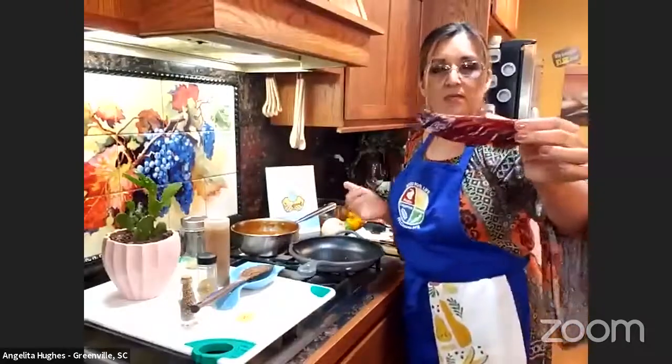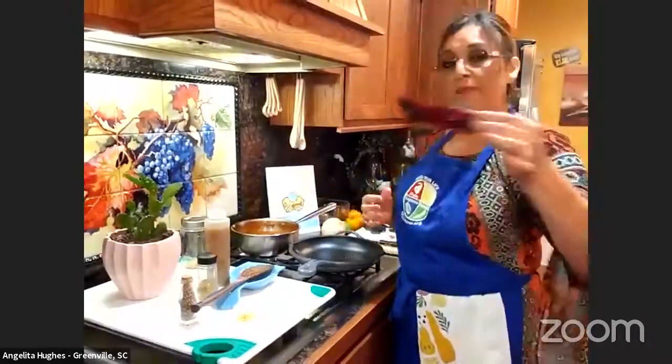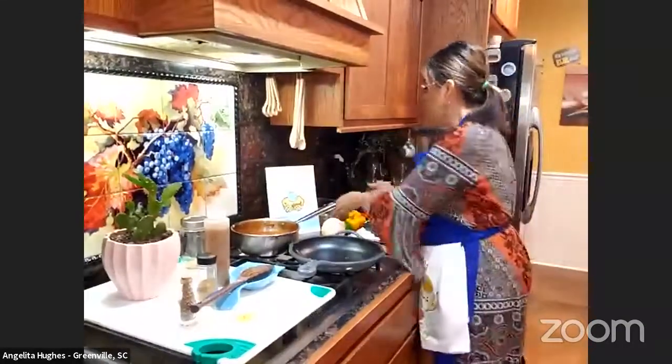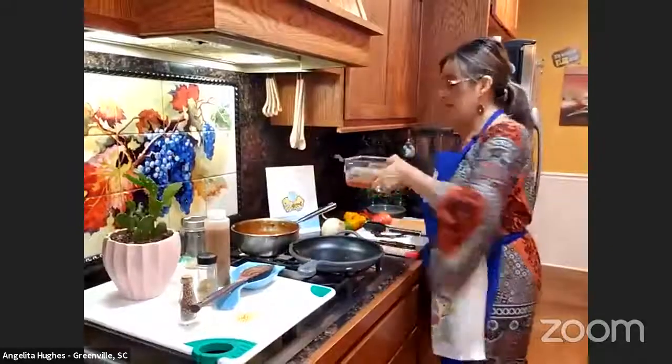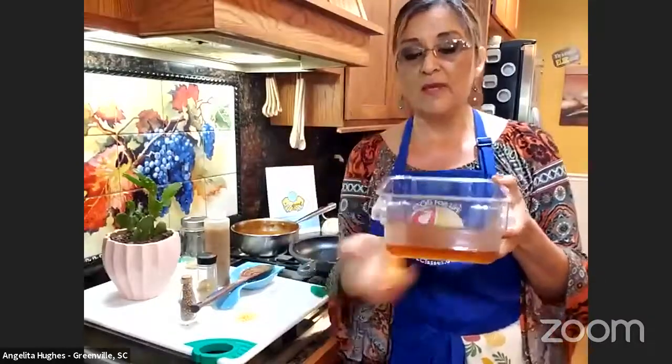You're only going to toast them for probably a minute to 2 minutes, along with the chile de árbol at the same time. Then you're going to put them in a container and pour boiling water over it and let it sit for about 15 minutes so it can reconstitute. Save the liquid.